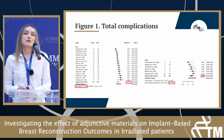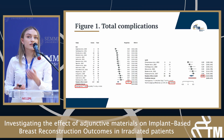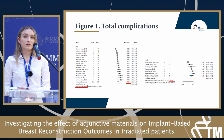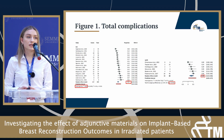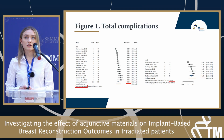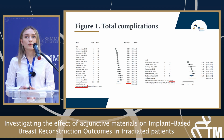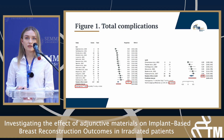Allow me to introduce our results so far. The first one being total complications. We are looking at observational single-arm studies here, so we're looking at the proportion of total complications, meaning the rate of patients who experienced at least one postoperative complication. We can see here the 2 subgroups, the biologic and the synthetic mesh group.